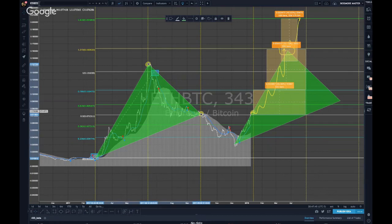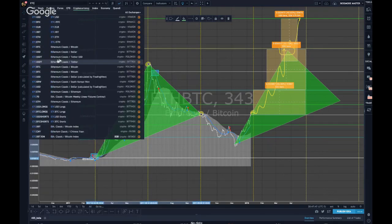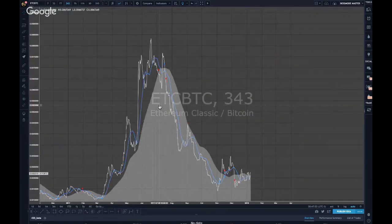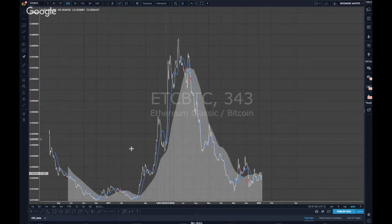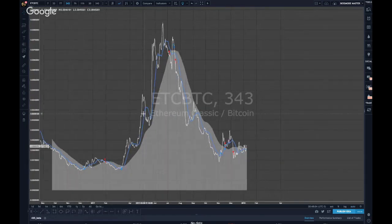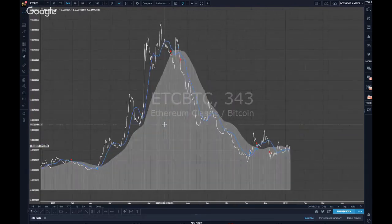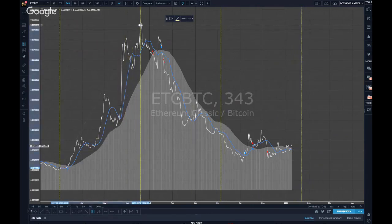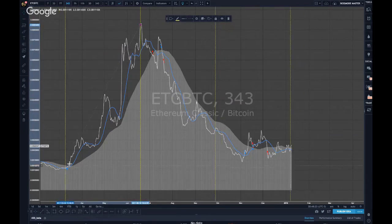So let's look at ETC, Ethereum Classic, right? And this one is amazing as well. This one is nice. This is actually my favorite of the two right now. If you got the profit package, you already know, BK, I've been waiting on Ethereum Classic to come back alive, and it looks like it's ready to do it pretty soon here. Real quick, what I'm going to do right now is take this line, boom, boom, boom. Let's see where this goes.